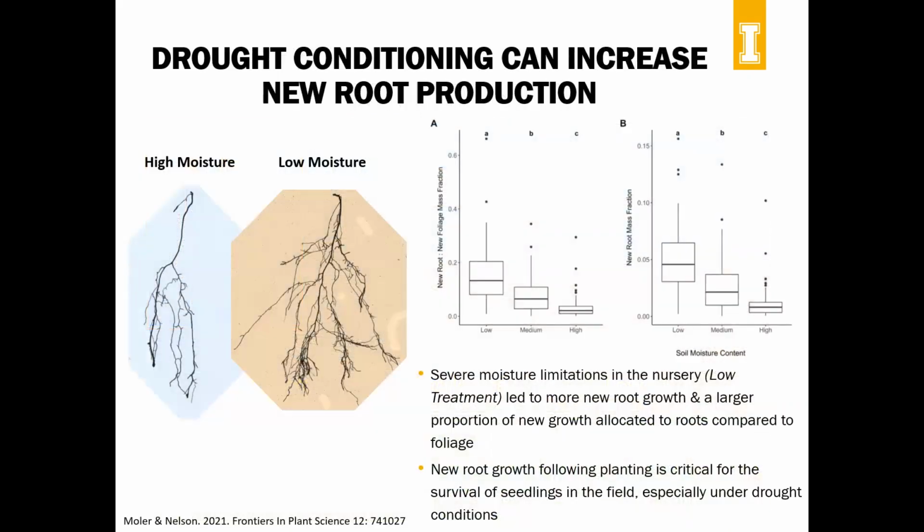And the big emphasis of this project with the Western larch was on roots, because we know that new root production leads to survival of seedlings once they get put into the field. And so if we produce healthy root systems in the nursery, hopefully that leads to better survival. And so we wanted to know what drought does to the roots.